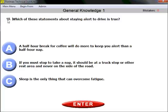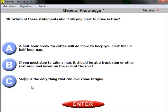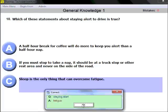Number 10. Which of these statements about staying alert to drive is true? Sleep is the only thing that can overcome fatigue. I remember one word: fatigue. If you are asked how you should stay alert to drive, remember that sleep is the only thing that can overcome fatigue.